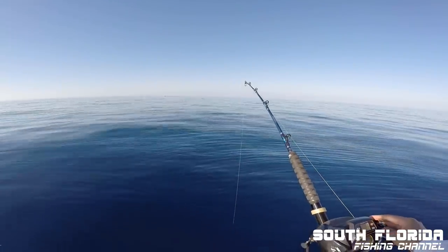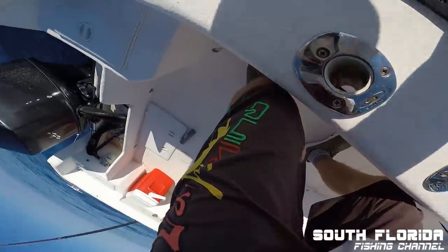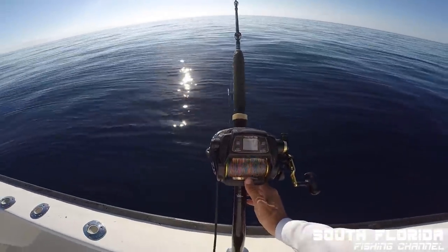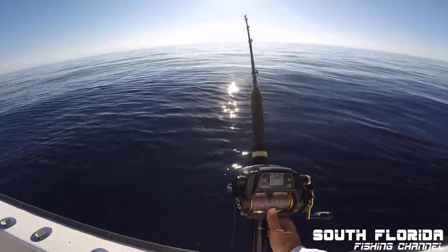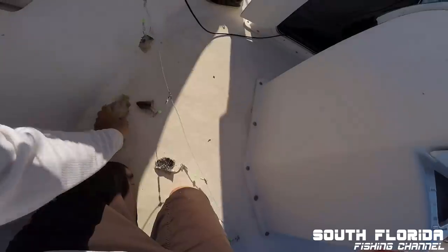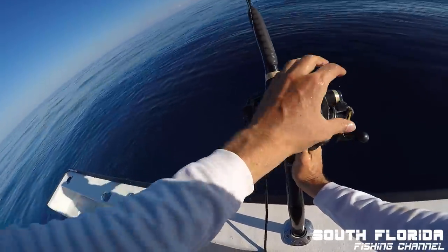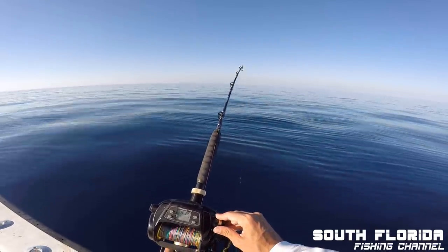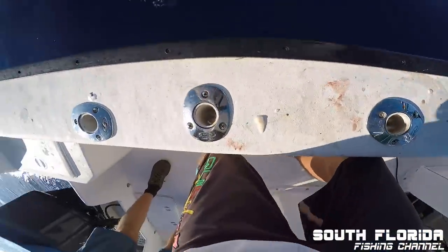I think we just got a hit. 100% time to put a fish on the boat. Send her on down. I would agree with you there. All right, try number like 20. I think having these big squid on here is the key. Oh, that was a hit. All right, thread herring it is. That's on the menu now.